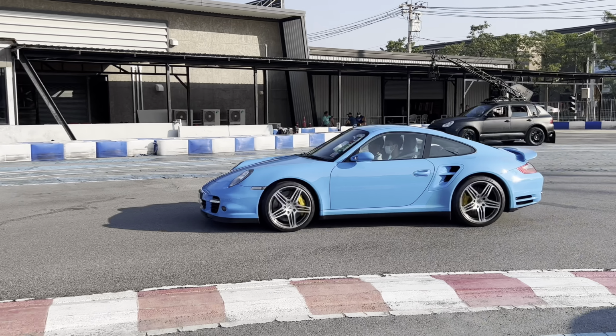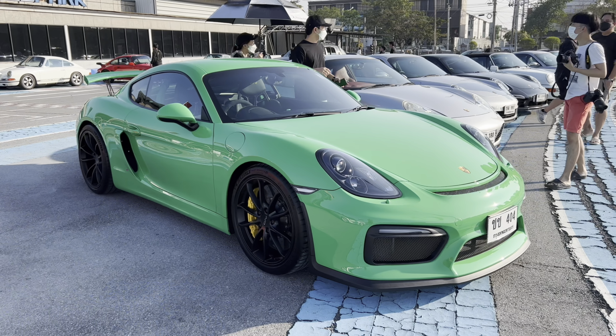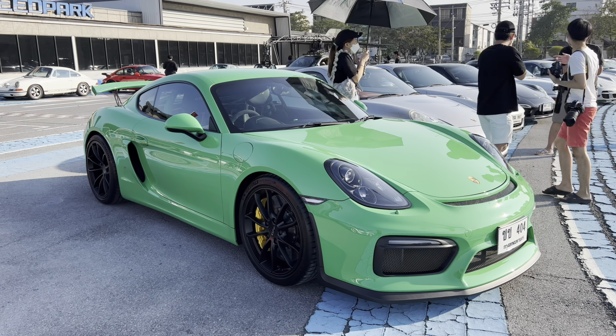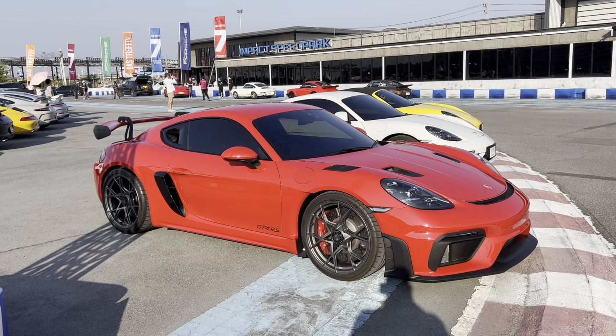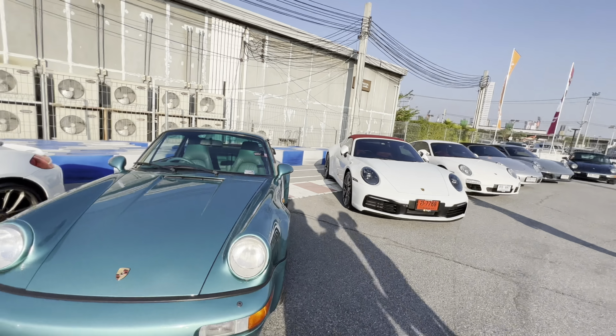This is a vast sea of Porsches, and we're in the middle of winter, and I'm sweating like crazy. It's got to be like 85, 90 degrees out Fahrenheit. No idea what that converts to in Celsius, probably 3,284.